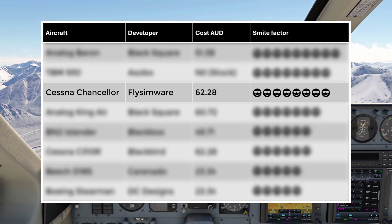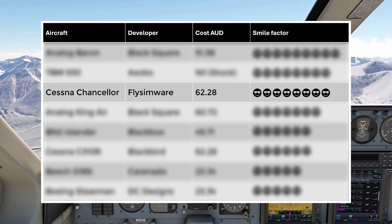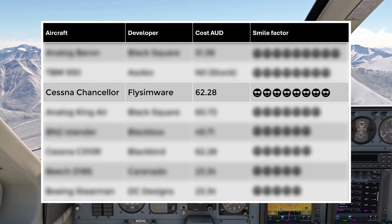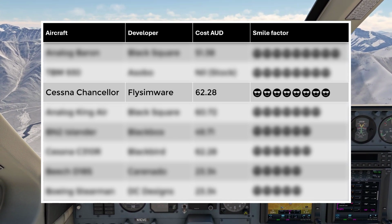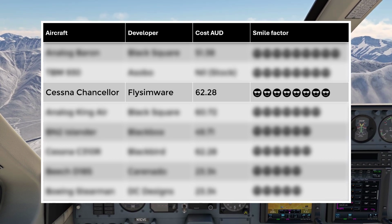Now, I'm only showing 8 in this list, the top 8, because the last time I did the smile rating, it had 8. So just for consistency, the top 8 GA aircraft in my hangar. The Chancellor sits at number 3, so it's right up there. It's 8 smiles. It has me smiling a lot.